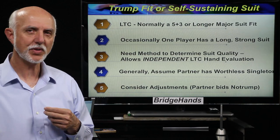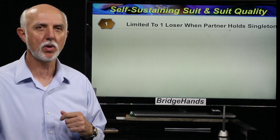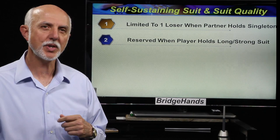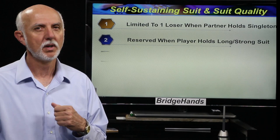Beginning with the fully self-sustaining suits, by definition, that's a suit with not more than one loser when partner has minimum support. And while shorter suits may have limited losers, when it comes to using losing trick count hand evaluation, we need to first pull trump, and that means we need to have a long, strong suit to round up all those stray trump held by the opponents. Well, okay, here's the suit quality formula.